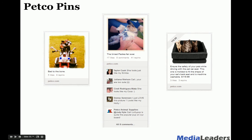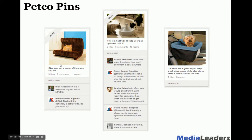You got Bad to the Bone, a little dog on a tricycle that is a motorcycle. The tiniest Padres fan ever. And this is a $120 pet car seat that little tiny pets can sit in so they don't get crazy. And more products and more products. So they're doing a great job. Well done. Car seats are a great way to keep the small dog secure while giving them a scenic view of the road. That's a great idea.